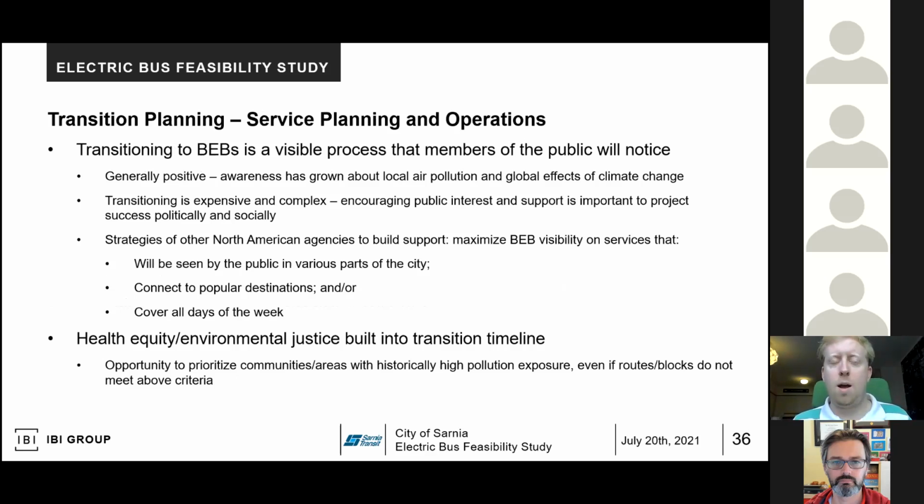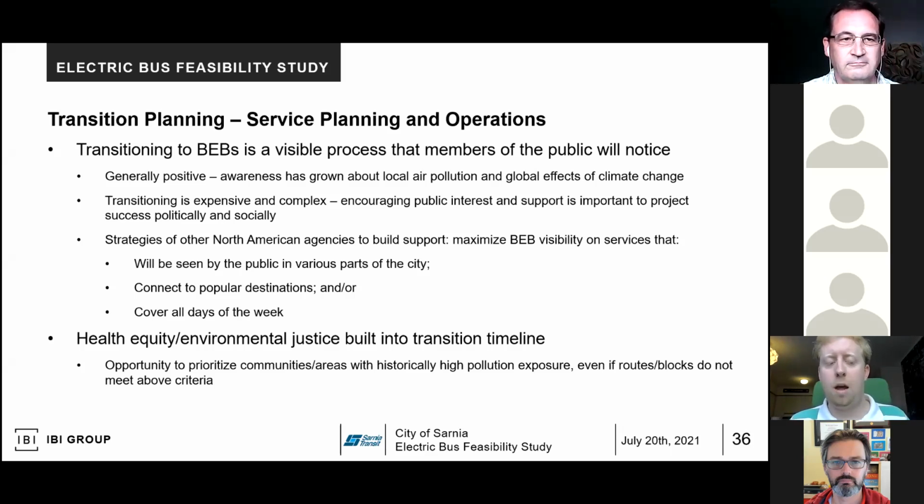And then we recommended at the very end that transitioning to battery electric buses is a visible process that members of the public will notice. And so trying to stage the transition in a way that members of the public will be able to appreciate and help build support for the transition is always beneficial. But that also, in addition to looking at services that would be popular and visible, to consider the health equity implications of transitioning to battery electric buses, and looking at services that might serve areas of the cities that are home to communities that have been historically exposed to higher levels of air pollution.